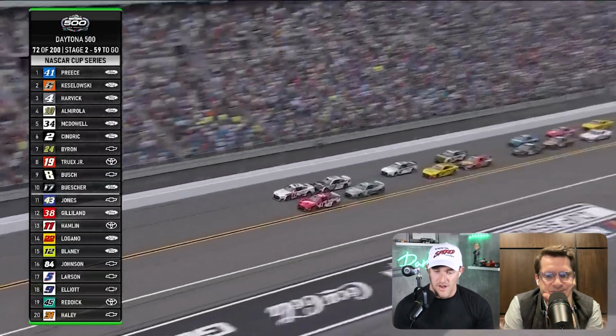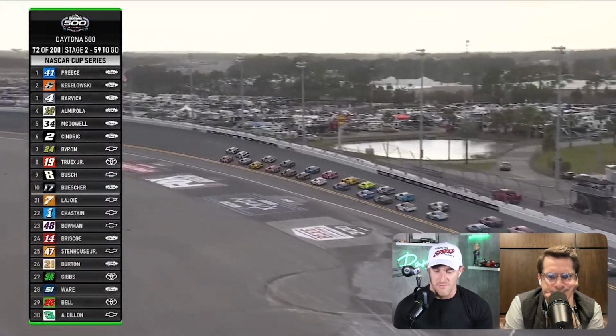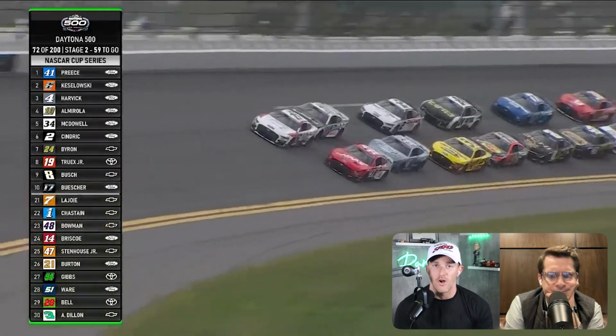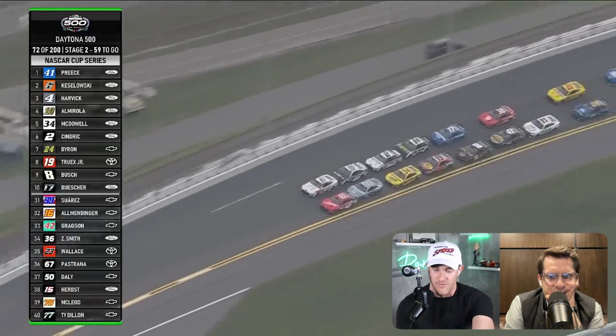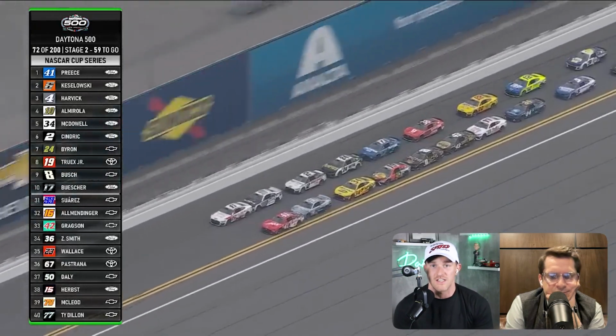So we get a restart here into stage two. I like paying attention to restarts, especially in the front two to three rows, just to see what kind of momentum can be gained if a car hooks up really well with the car in front. How long can they make it last? That's something I'm thinking about: if I get to a late race restart and I'm second or third in the lane, how can I push this lane to make the most headway?